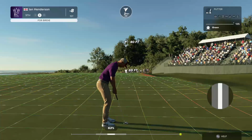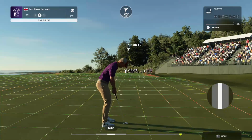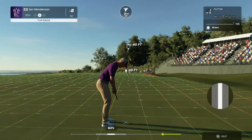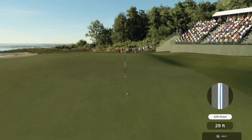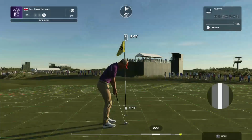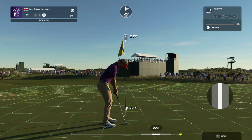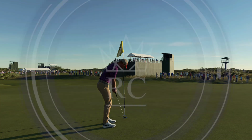That's a good shot by him. He'll be delighted. Would need something special to happen to get the birdie here. Ouch, that hurts. And this putt coming up for his par. And that putt will drop. Well done.